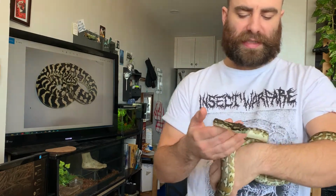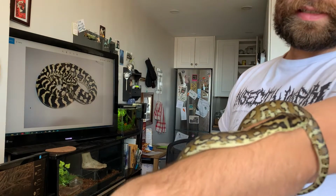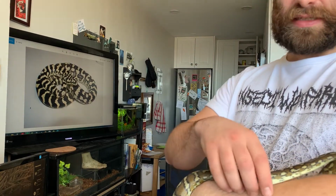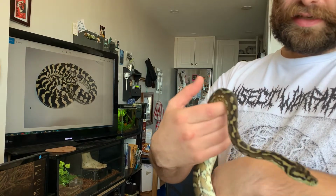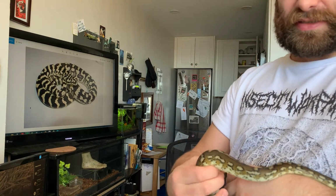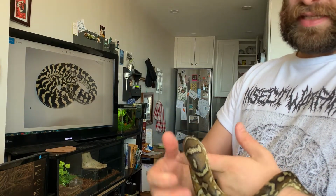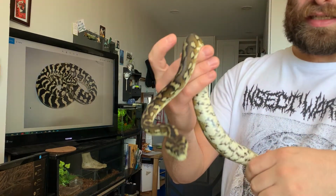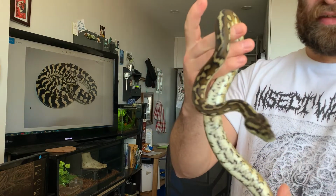But not this girl right here. She is currently a great weight. She never refuses a meal. She always takes food. I feed her the occasional chick and plenty of rodents. Their diet in the wild, I imagine, is much more varied than that. But like with most snakes, a rodent diet is a complete diet. So in that way, they're very easy.